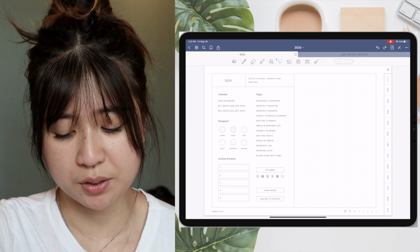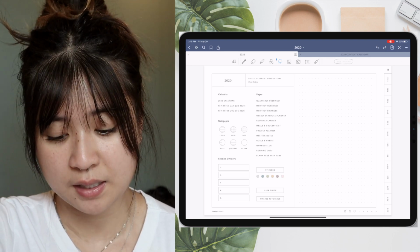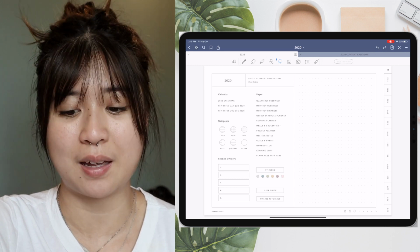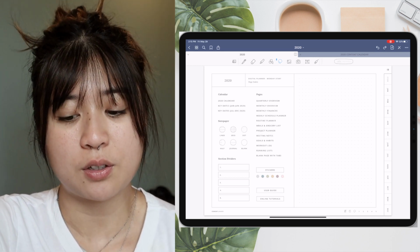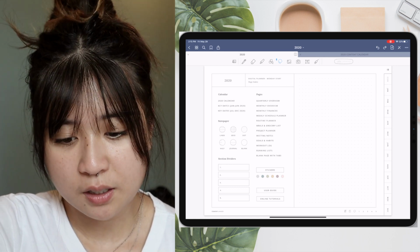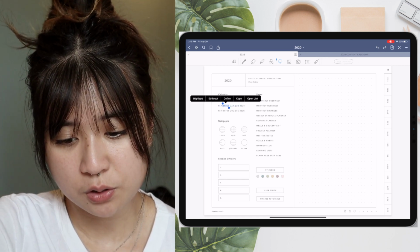It also comes with, as you can see here, a user guide and online tutorials. So if you do need more guidance on how to use and successfully utilize all the options on here, they have the resources. And everything here is what I showed. I think I've already showed you guys everything.